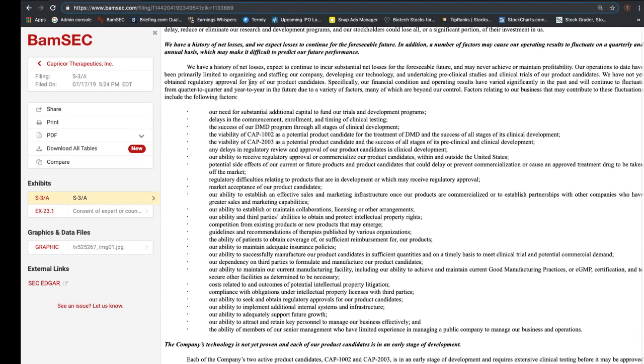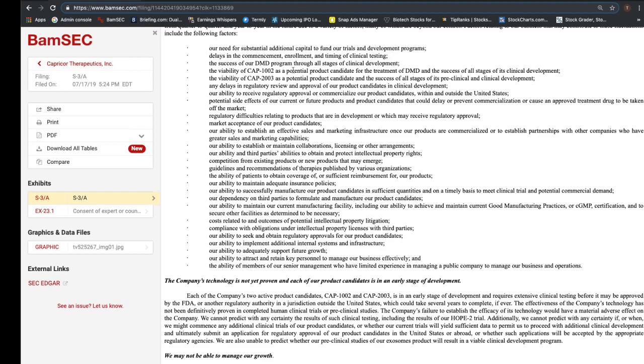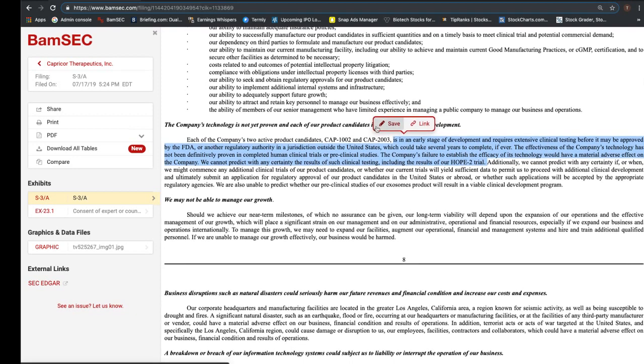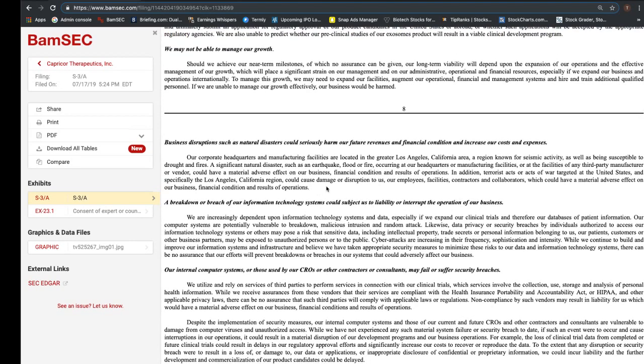All right, we know we have net losses for the foreseeable future. I wonder if they have a timeline on this CAP one, like an updated one. Yeah, see, both of the company's drugs are in early stage of development and require extensive clinical testing before being approved by the FDA. So basically they have a long time frame that they can play with, or a short amount of time, but they need long-term money. So it's going to be tough for them. Well, I don't think they need to be worrying about the growth too much.